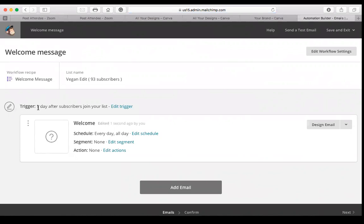So you've developed your lead magnet, you have popped it into Lead Pages, MailChimp is integrated with that. You've clicked the list, which is this one, the vegan edit for what I'm speaking about. And so that's all ready to go. Now, basically in here, what you need to do is then start to create your automated email campaign, which will be triggered as soon as someone pops in their information into Lead Pages.